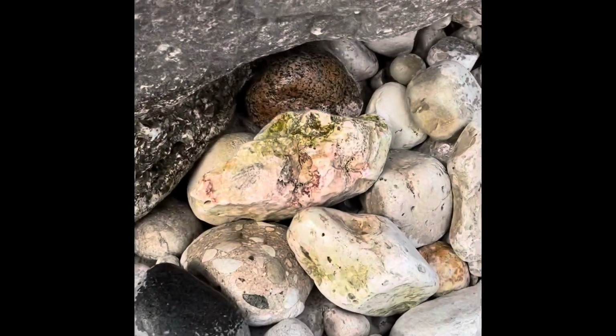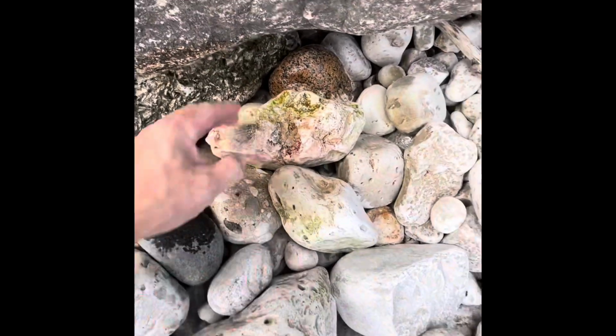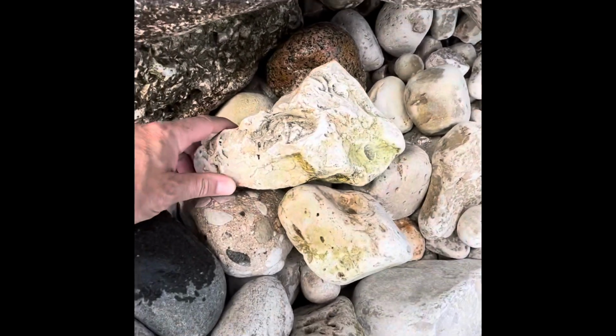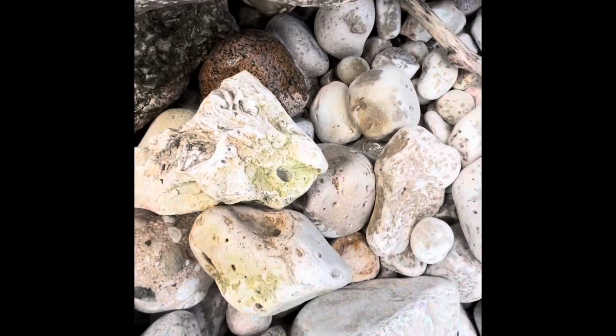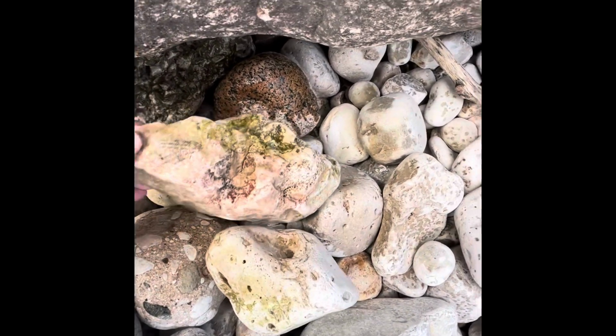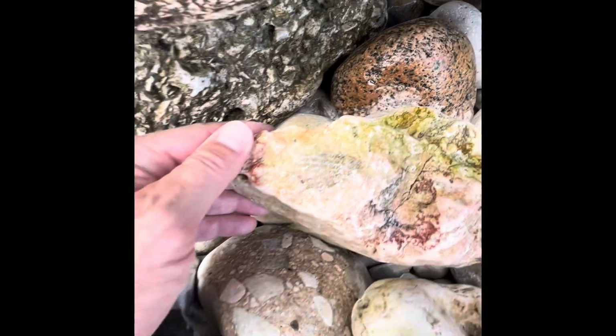Pretty cool find here, tucked up against this rock. Got some apatites in there. Maybe some sort of plant fossil right there. I'm gonna pick that thing up, it's pretty big. Another little hole there. A lot of stuff going on in there. Cool little fossil rock. Too bad that little thing wasn't on a smaller piece. I'd like to take that home, but all right, on to the next one.